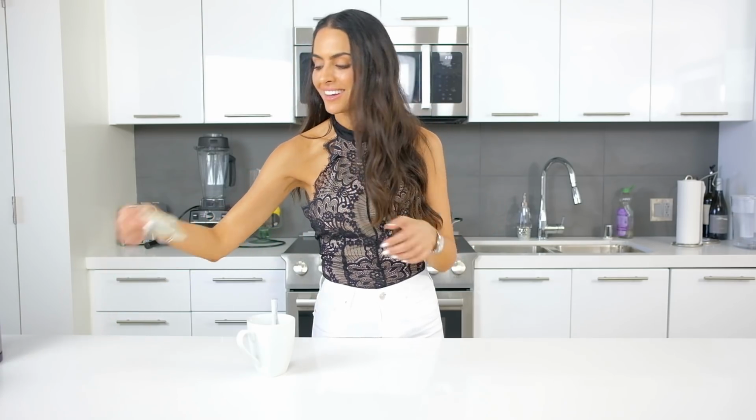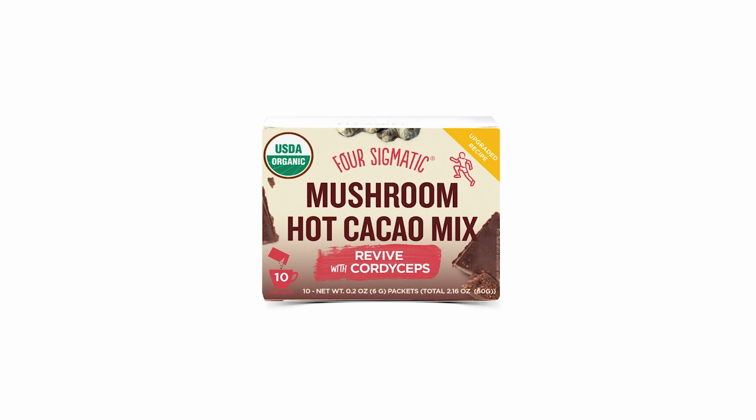Okay, so now let's move on to dessert, even though it's not really dessert because it's so healthy, but it tastes like dessert, so it's my favorite thing. And we're gonna have the Four Sigmatic mushroom hot cacao. I love this drink for dessert because it tastes so good. It's so sweet. It's like a warm hug from your grandma. And it's also so good for you. It's got amazing spices, it's got cacao, and it's got reishi mushroom.